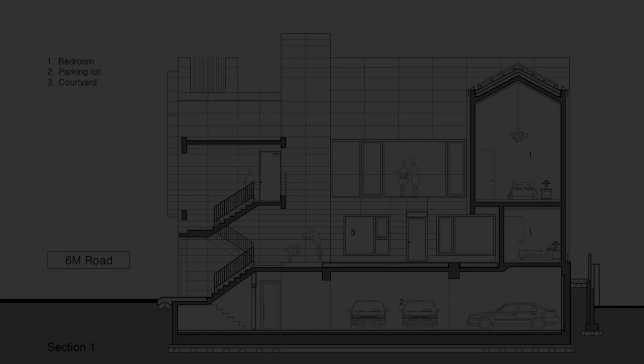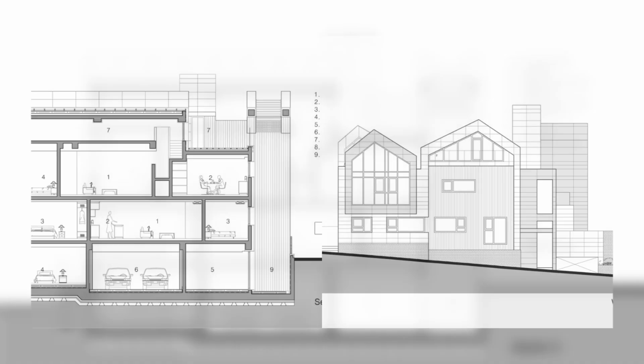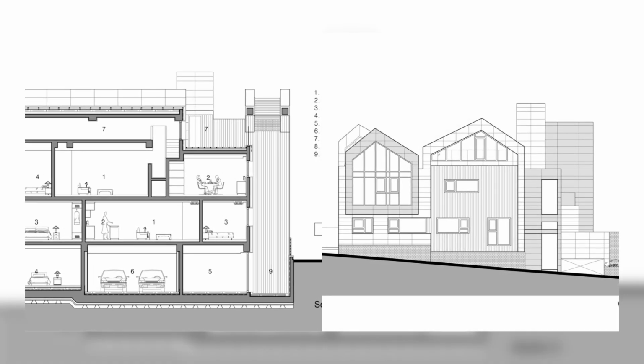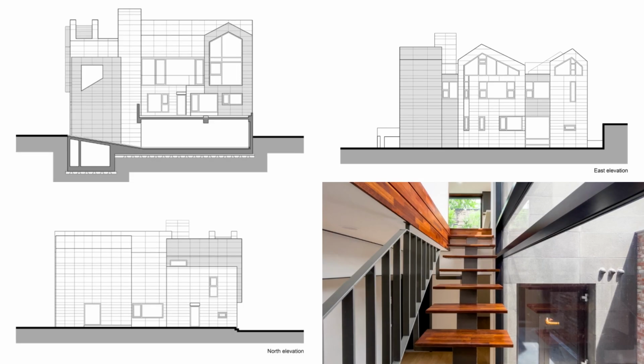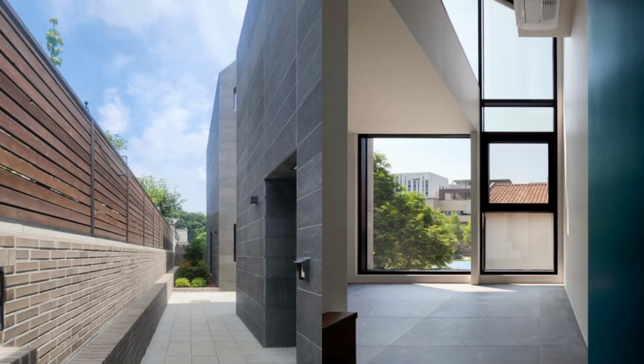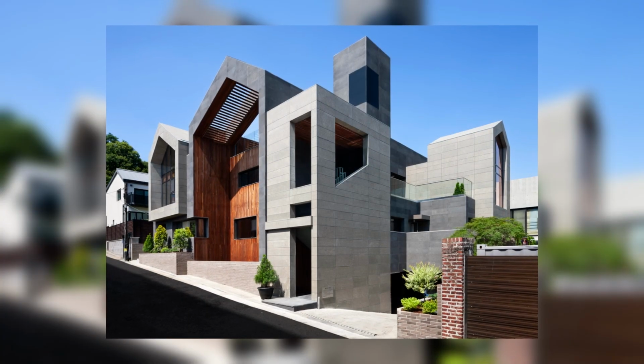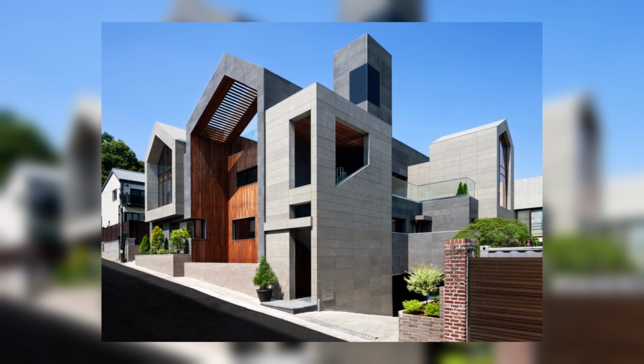In most apartment houses, the circulation is centered in the core with a staircase and an elevator. It gathers vertical circulations and distributes them horizontally again on each floor. But there is no core in this building. Each entry is made independently through a semi-private courtyard.